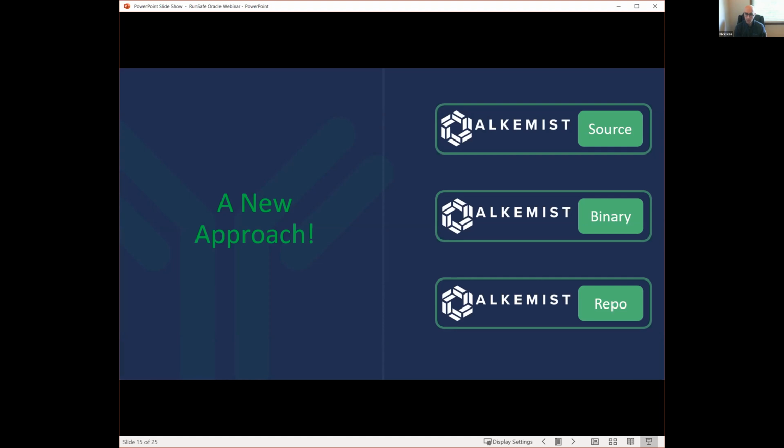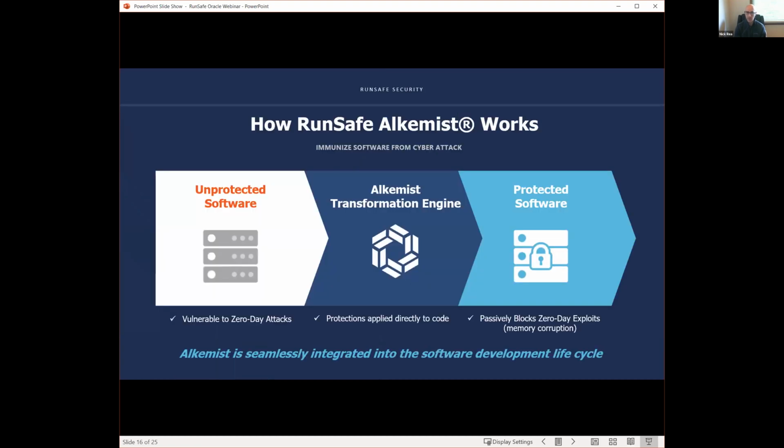And then Alkemist Repo is a repository of open source tools and common infrastructure that has been hardened by Alkemist Source. We'll come back to those a little bit later, but I want to give you a sense now of how the technology actually works. This is where the fun part begins for the propeller heads out there. So RunSafe Alkemist is very, very straightforward. It's a transformation engine, and we take in unprotected software that's obviously vulnerable to attacks, and we apply protections to it when that source code or binary code is ingested into the transformation engine.